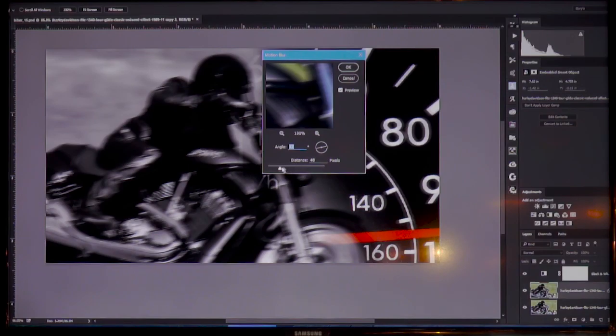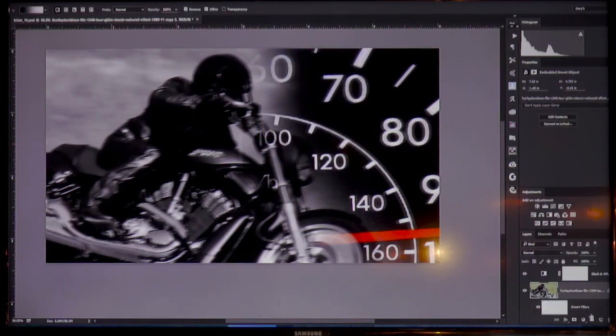It's not quite as important, at least in my eyes, on the speedometer as it is on the Harley. So now again, Control J, I'm going to make a copy of the Harley, and I am going to do the same thing. Filter, blur, motion blur. Now I'm going to keep the angle the same so it matches the motion blur on the speedometer. Crank it down just a little bit.